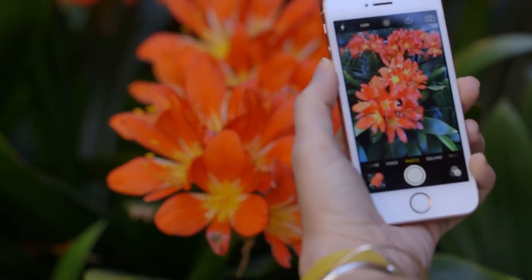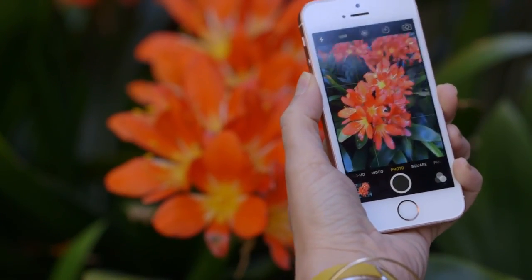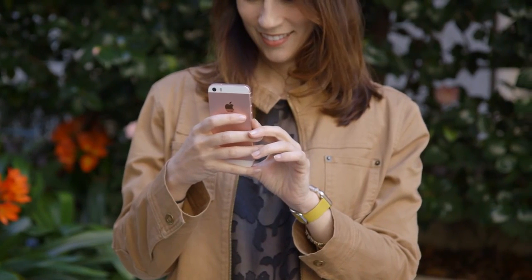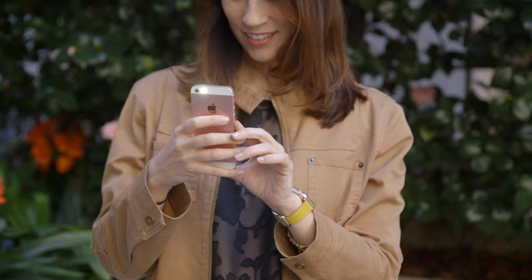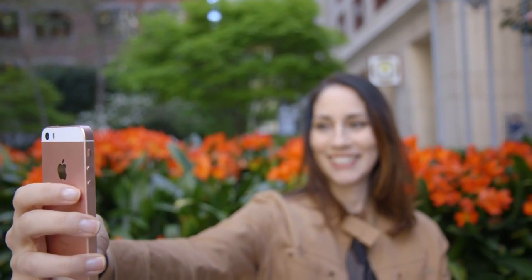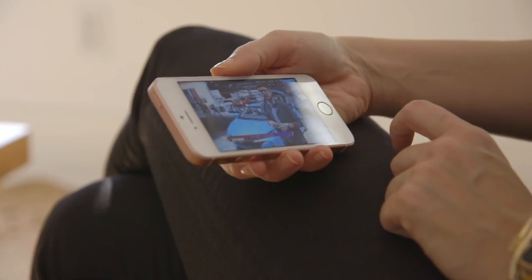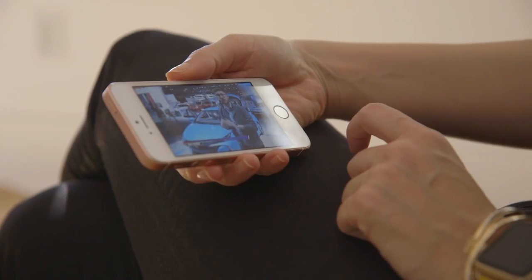The camera is also a lot better than the camera on an older iPhone. It focuses more quickly, the 12-megapixel rear camera sensor matches the rear camera in the iPhone 6s, and the front-facing camera has a Retina flash for selfies. The iPhone SE actually captures 4K video. And now there's Apple Pay.